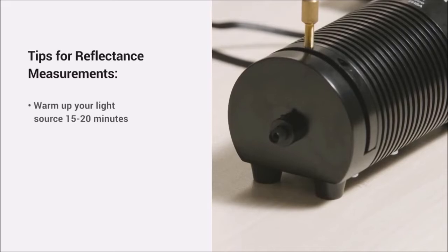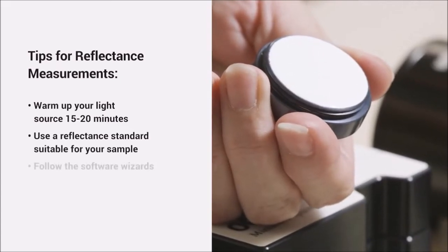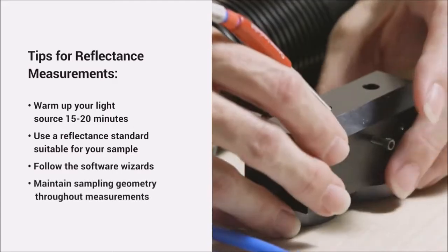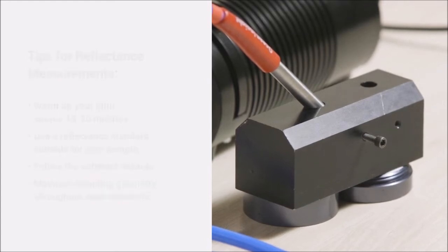So what we've gone over today are the critical steps required to set up your diffuse reflection measurement. So we covered setting up the software. Don't forget to warm up your light source for 15 to 20 minutes. We've talked about measuring your reference, measuring your dark, getting into reflectance mode. And in this case, we took it a step further and actually went into a color processing mode to get quantitative color.